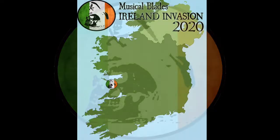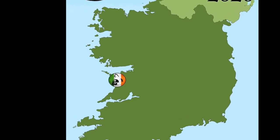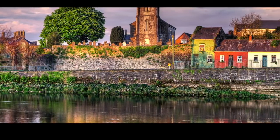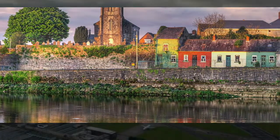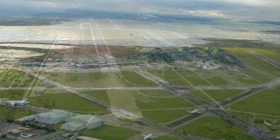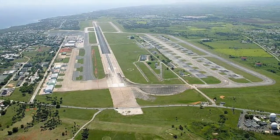Your first day with the Blades in Ireland begins in Shannon. Located in County Clare, Ireland, the Shannon Airport boasts the longest runway in Ireland and is reserved for the space shuttle. It was also the world's first duty-free international airport.